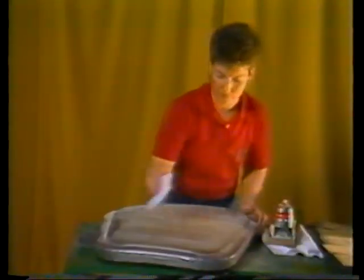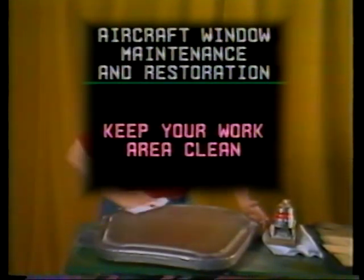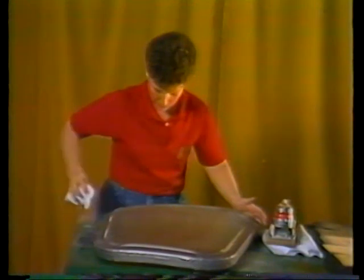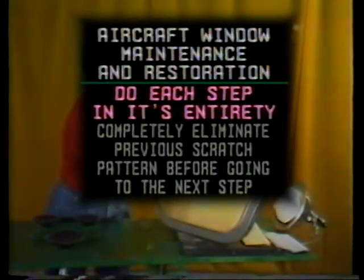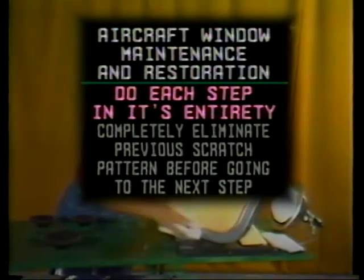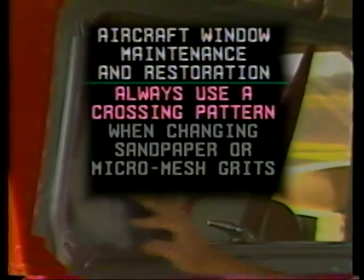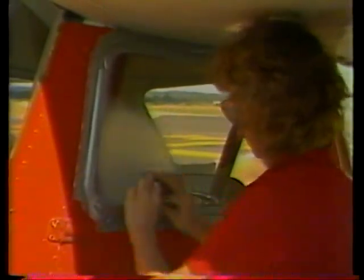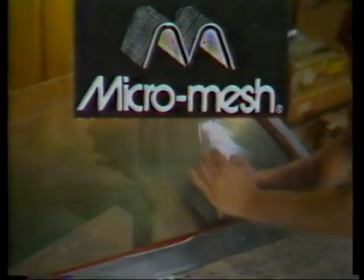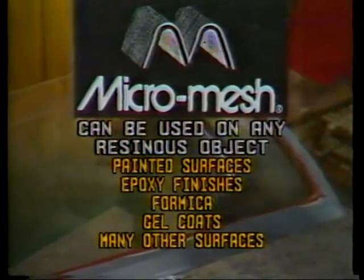Remember, keep your work area and work surface clean at all times. Do each step in its entirety. Always use a crossing pattern when changing grits. Micromesh can be used on any resinous object, such as painted surfaces, epoxy finishes, formica, gel coats, and many others.